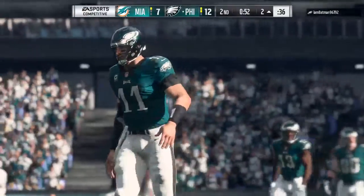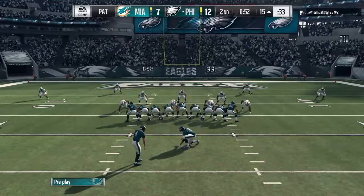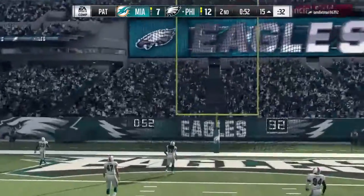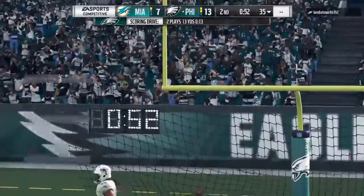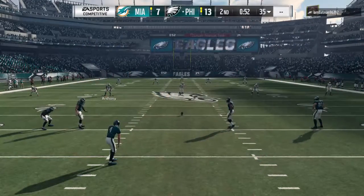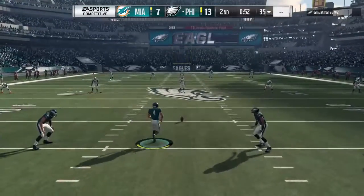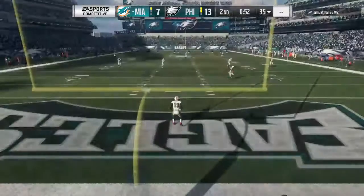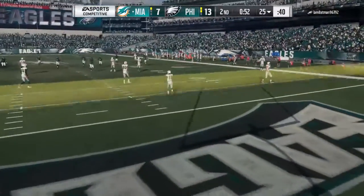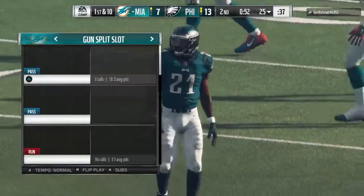Wendell Smallwood, a 5-yard touchdown. And the Eagles are able to cash it in for 6. And he atones for his miss the first time around as this one is up and good to extend their lead. Elliott now to kick this one away. And out come the Dolphins now.